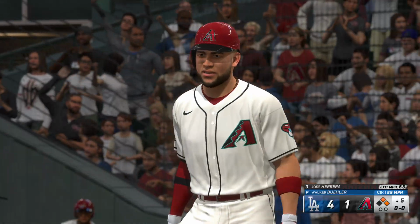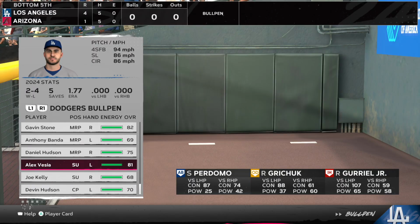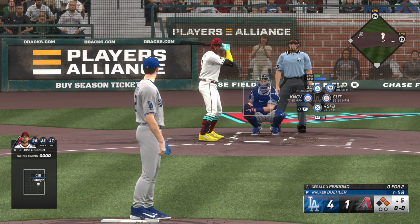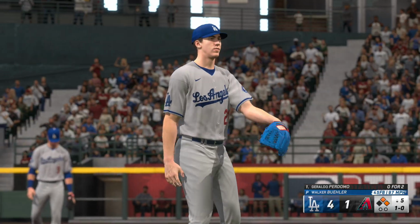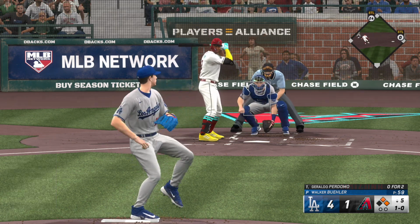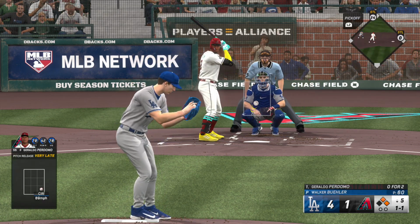Well done. Narrows the deficit with the RBI there. It didn't exactly connect with this one as he met it out front, but he still put a decent enough swing on it to get it into the outfield. You know, if you finish the swing and just extend your follow through, you're going to run into knocks just like that. And you can feel this crowd waking up a bit here as the guys are starting to make some noise with their bats.